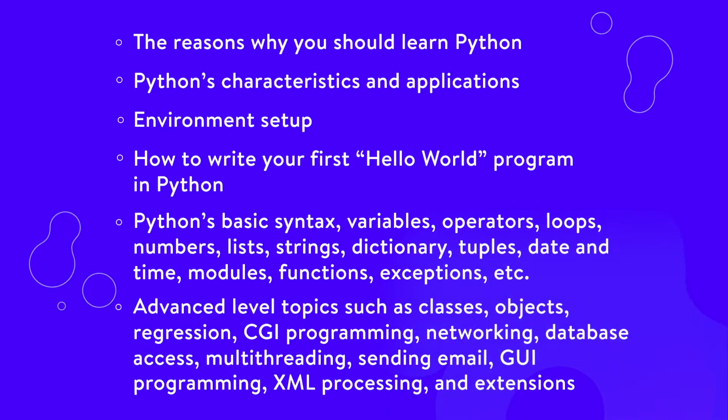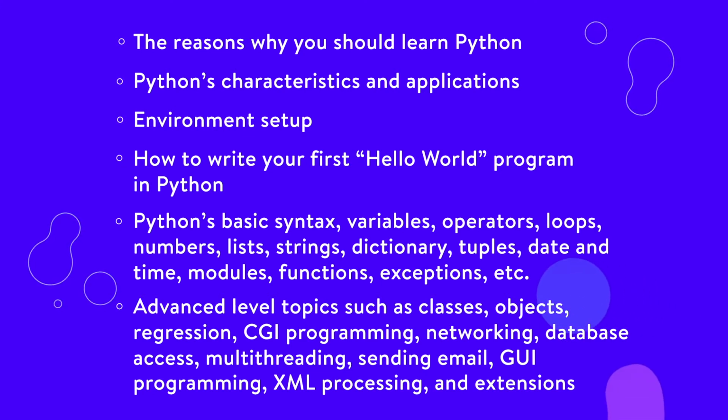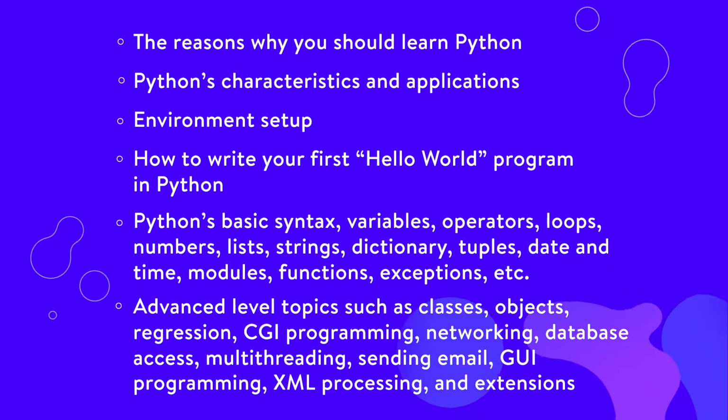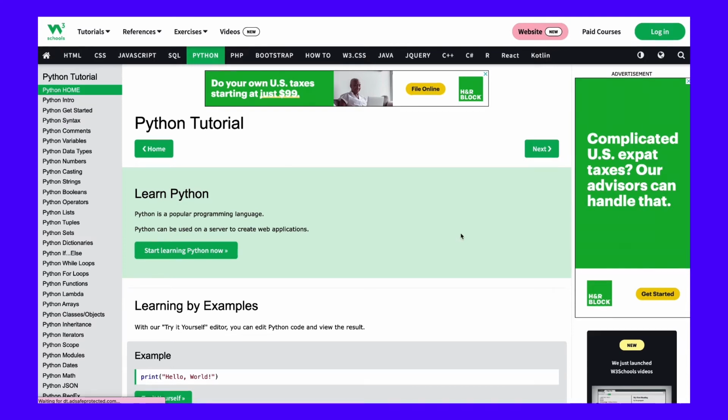Advanced level topics such as classes, objects, regression, CGI programming, networking, database access, multi-threading, sending email, GUI programming, XML processing, and extensions. W3 Schools is a renowned website that offers plenty of tutorials, including Python in an easy-to-understand language. They offer a Python tutorial which has well-organized lessons and examples.